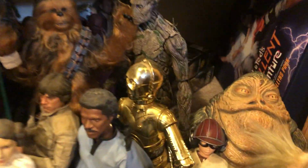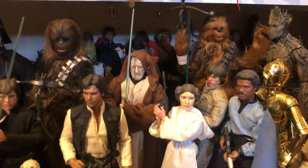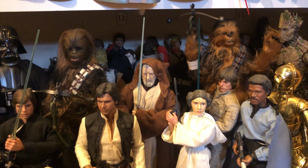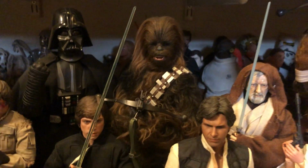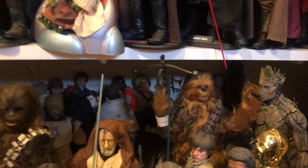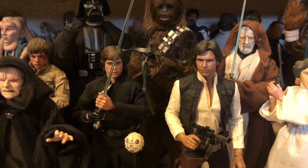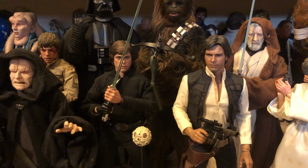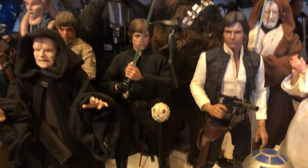Okay. So here's some random Star Wars stuff. Jabba. The Chewbacca figures are amazing. I never thought we'd ever get an articulated furry Chewbacca figure, and Hot Toys pulled it off. I have both of them. And honestly, if they make another Chewie, I think I'm just going to get it, because I just love that it exists. I love that they're able to do it.